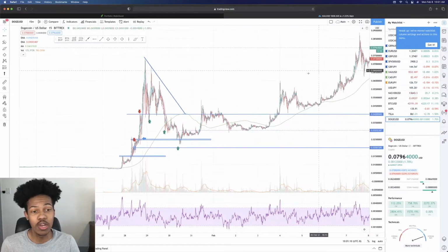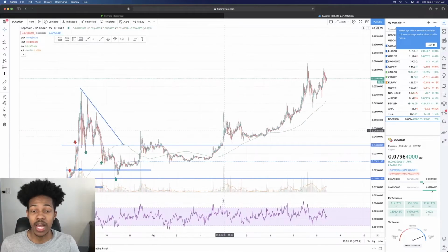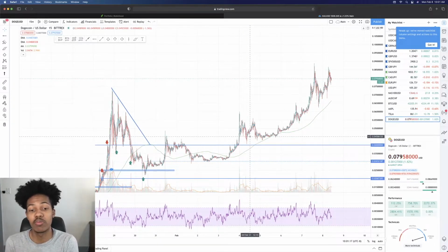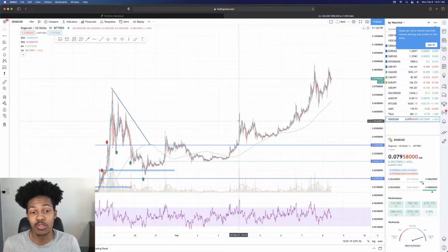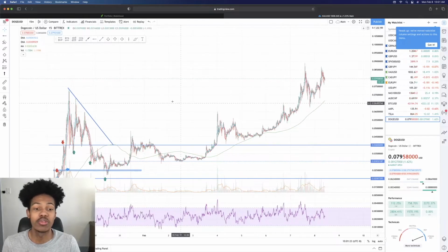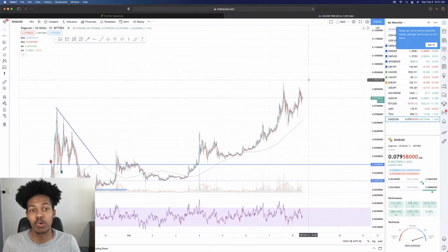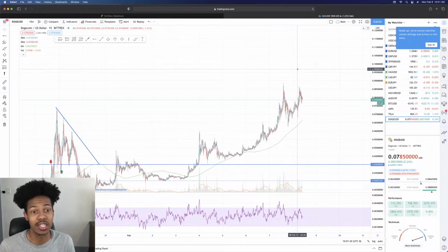So I continue to hold on to this position. It ran up again and it started to flatten out. But as I said, you have support and resistance. So as long as it broke through this one level at 4 cents down here, I knew that price would keep on going up and there was no reason to sell. And now price is sitting all the way up here, and this is where we're floating our roughly 100% gains.